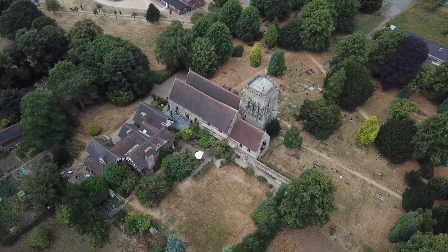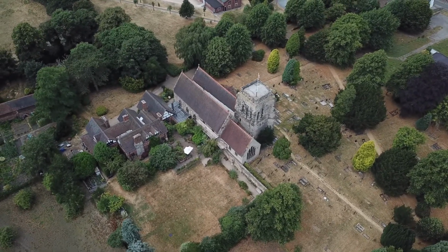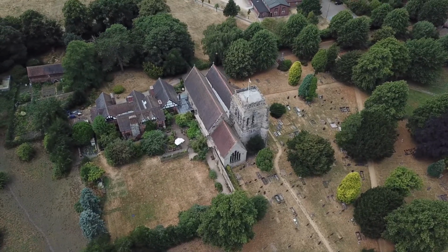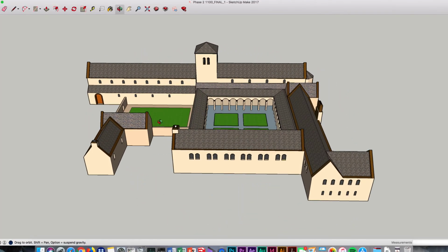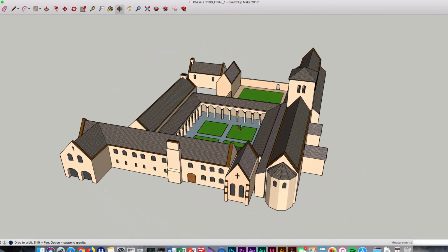We can't of course be completely certain about all of the changes, as much of the evidence has disappeared. We can, however, make educated guesses about how and why the site developed. Using computer-aided design, we've been able to make some assumptions based upon logic and architectural principles.